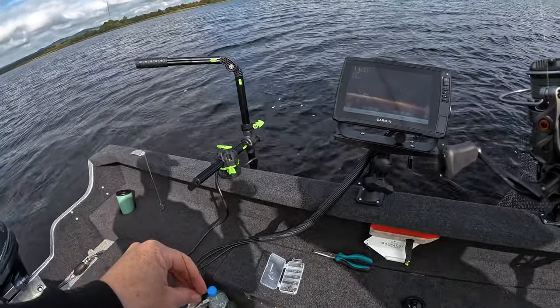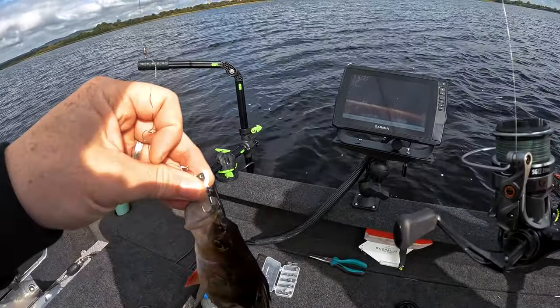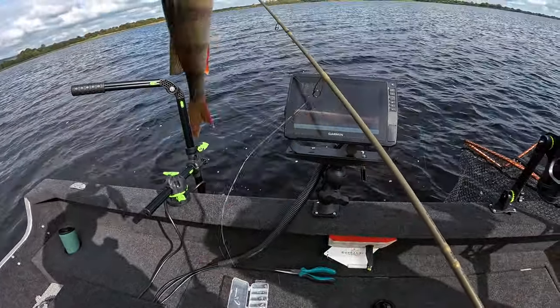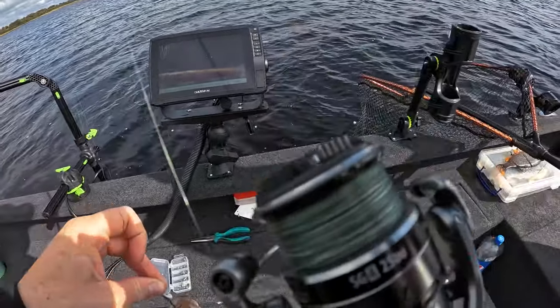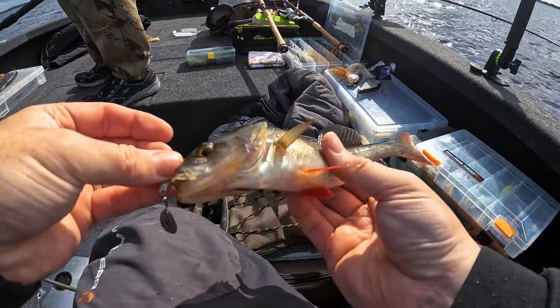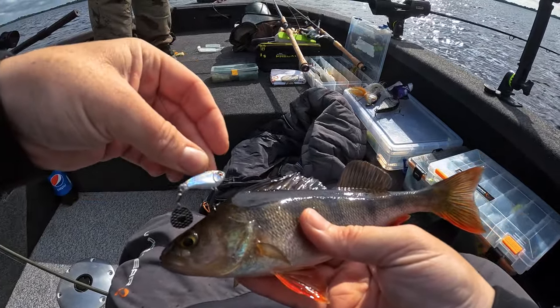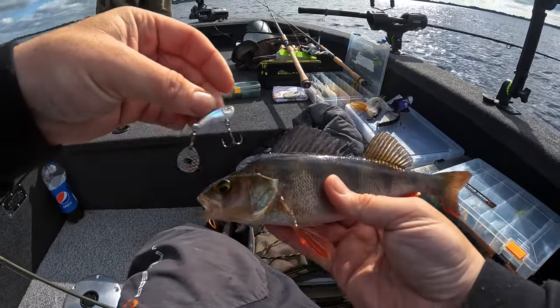That's a treble hook, isn't it? Double. Double hook. Treble, sorry. So we've the wee little spin tails that are really nice for the perch. There's lovely UV colours on that.